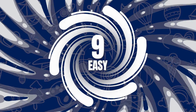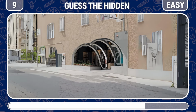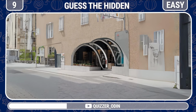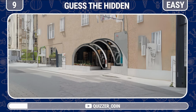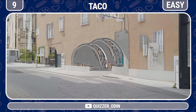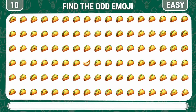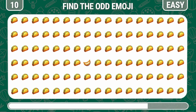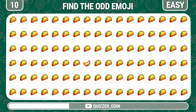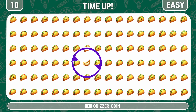Round 9. Optical illusion question. Look closely at this food store and guess what fast food is hidden behind it. It's taco. Round 10. What is the highlight in this picture? It is fried dumplings, so easy.